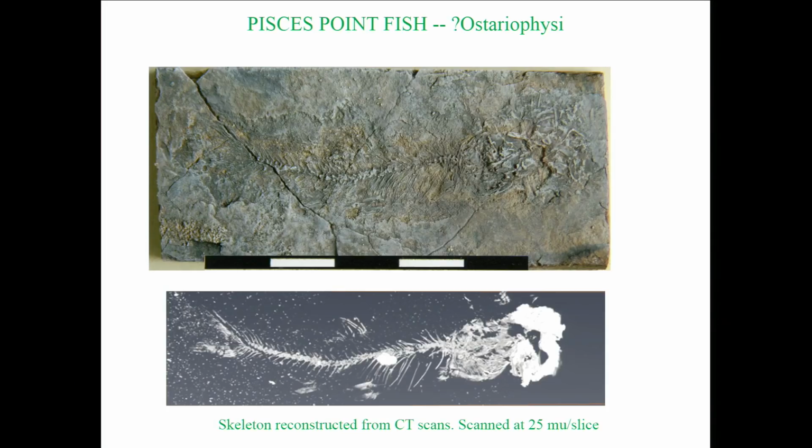We tried a couple of things. We did the whole fish at 25 microns, and this is a reconstruction of the whole fish from the CT scan. So it does a bunch of slices. You go through each slice and highlight the bones and then stack them together and remove all the non-bone highlighted material. And what you end up with is the skeleton.